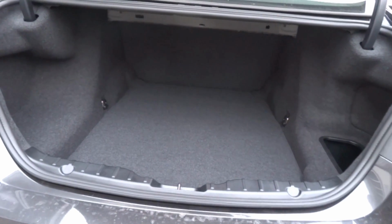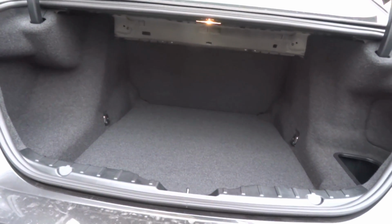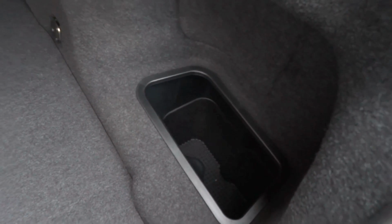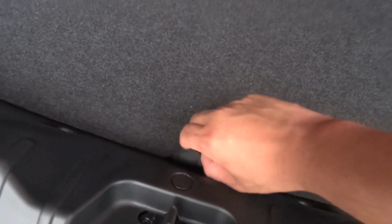Boot space in the F10 series with the rear seat backs in place measures 520 litres. For Malaysian models, the rear seat backs are fixed, hence the boot space cannot be expanded. There is a storage hole to the right of the boot, and underneath the boot floor is a bit of storage.